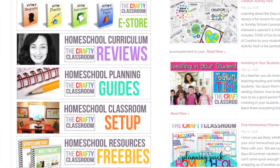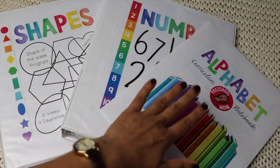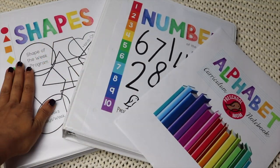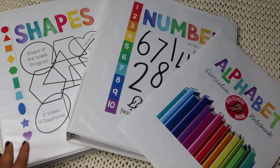And for my rising preschooler or pre-K student, we are using their Alphabet of the Week curriculum, their Number of the Week curriculum, their Shapes of the Week curriculum, as well as their Alphabet Review Kit. And I'll go through each of these individually.